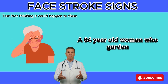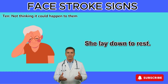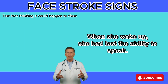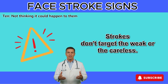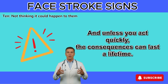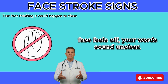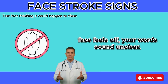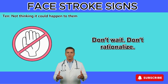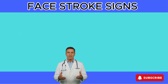A 64-year-old woman who gardened daily thought her symptoms were just fatigue. She lay down to rest. When she woke up, she had lost the ability to speak. Strokes don't target the weak or the careless. They strike without warning, and unless you act quickly, the consequences can last a lifetime. So if your face feels off, your words sound unclear, or your reflection looks unfamiliar, don't wait. Don't rationalize. Don't be the one who thought, it can't happen to me.